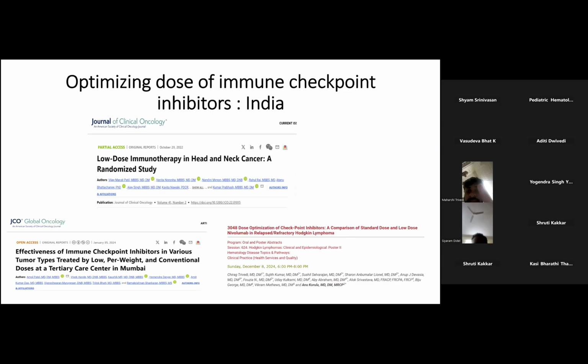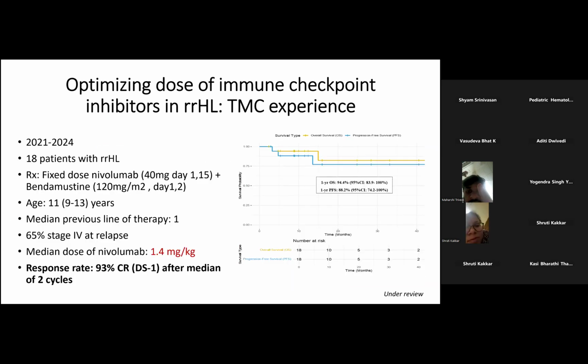But again, there are studies. The one on the right was again recently discussed in ASH 2024. This was by CMC Vellore, which explored a fixed dose of 40 milligram nivolumab, predominantly in adults, and they showed excellent response rate. This is our own experience of using immune checkpoint inhibitors in relapsed refractory Hodgkin's in children.